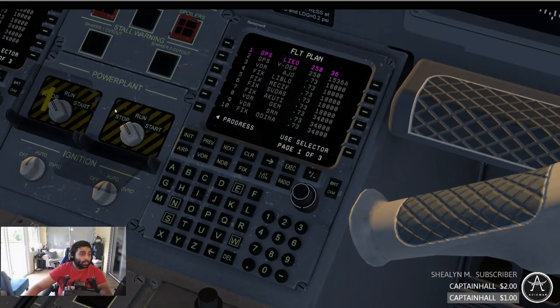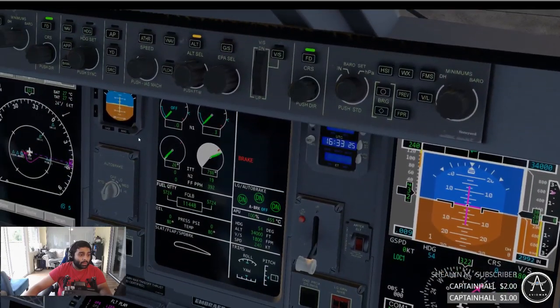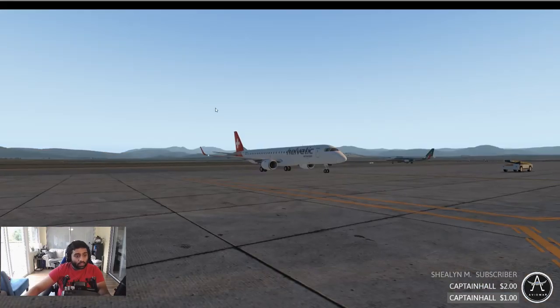All right, engine number 2. Okay, we do have an engine start here. Is it a positive engine start?